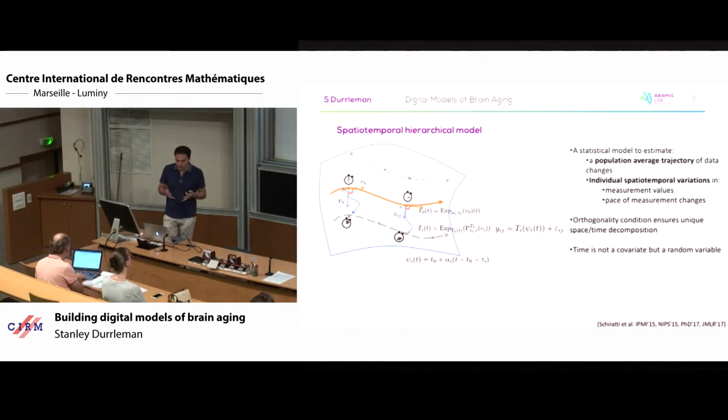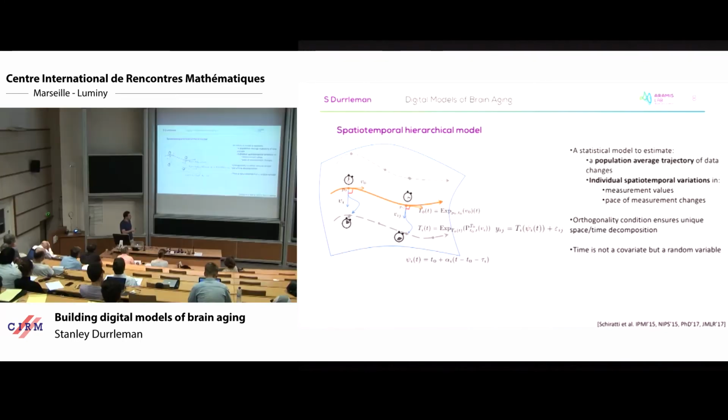So this model allows the estimation of both fixed effects, or population average trajectories, and individual effects, which are the parameters of this spatial temporal transformation of the trajectories. Here we have an orthogonality condition, which ensures a unique space-time decomposition. If we have a component of Vi which is parallel to V0, then this will play exactly the same role as the time parameterization function. So this orthogonality condition allows us to disentangle what we call the spatial variability, which means more the difference that you see in data from different individuals, and the time variability, which is more the variability in the timing and the relative timing between the different events on a specific trajectory. And so in this framework, you see that time is no more considered as a covariate, but really included as a random effect in the model.